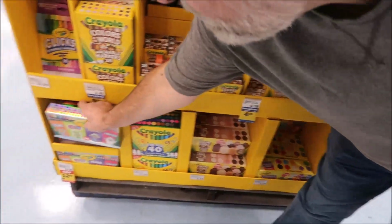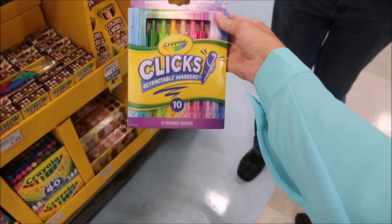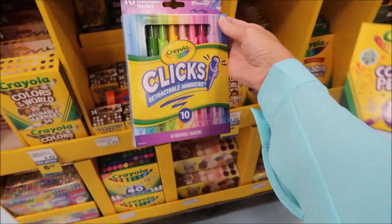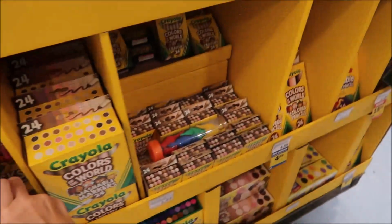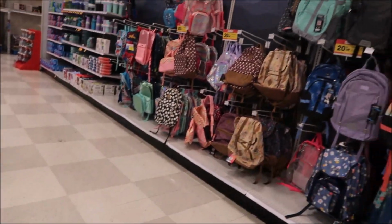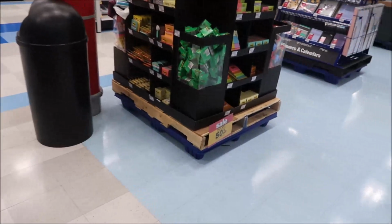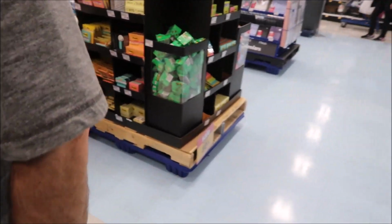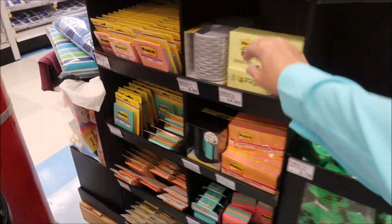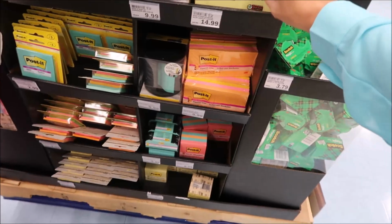Oh, let's just go here. Oh, look at this. Clicks. Retractable marker. Ooh, that pack of colored pencils. That's nice. 100. Wow. So that looks like about all the school stuff in Meijer. And there's more Post-its. What? The see-through backpack. I don't think schools are requiring see-through backpacks now. Yeah, I think that was a phase that they went through.